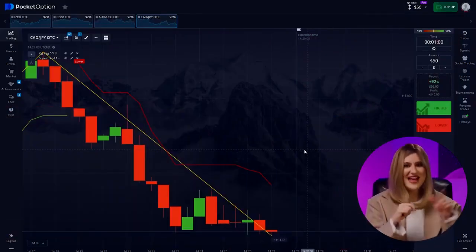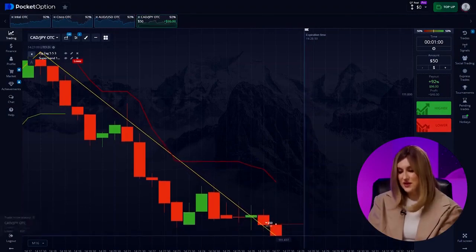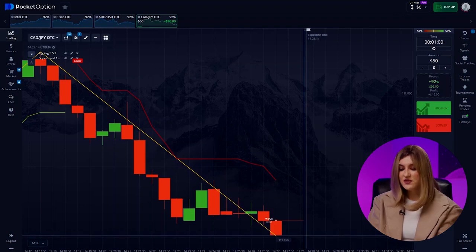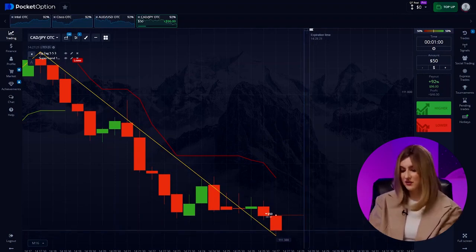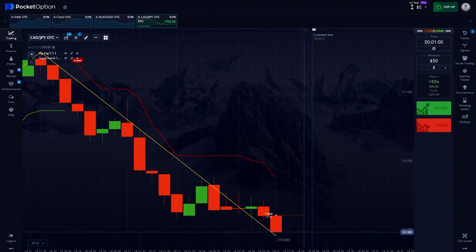Camera rolling and action. Let's see what we have here. Everything points to a downward movement. Why? Here are 2 reasons. The red super trend line is sharply pointing downwards. The bearish candles on the chart are longer and more powerful, which means that sellers, aka bears, are currently in control. Let's look at the chart and see if my prediction is correct.